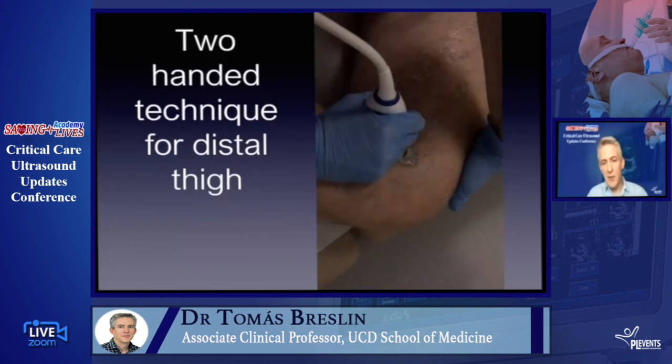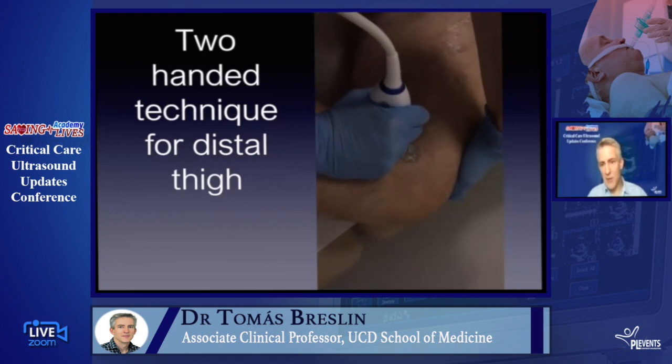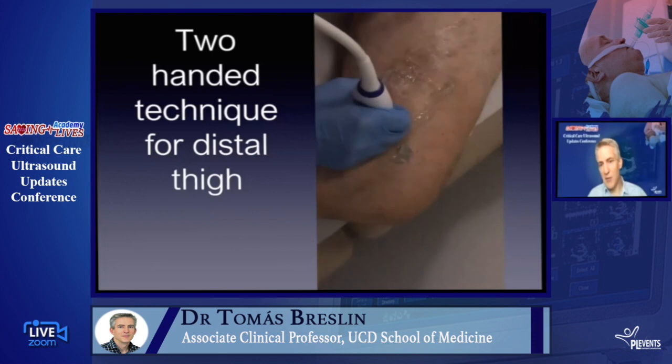And this is just a little video to show you. You start in the groin. I like to scan all the way down, compressing as I go down the femoral vein for as far as I can see. And then usually you just need to use a two-handed technique when you get very distal, to allow you to see as much of that distal femoral vein.